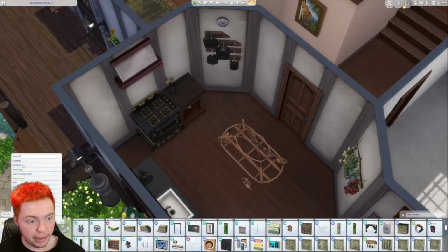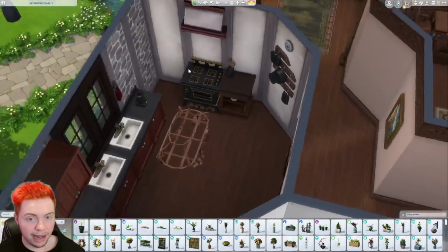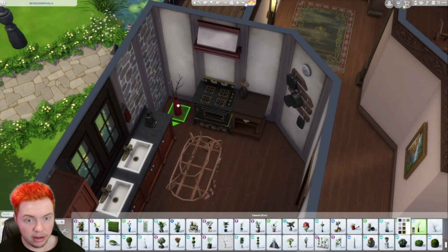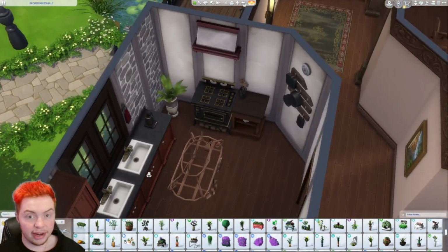Then I think we need a bin. Maybe we could actually just put a plant over there. Let's see how that would look. Maybe even just one like that. I feel like that one looks a bit odd. Yeah, I feel like that actually looks alright.